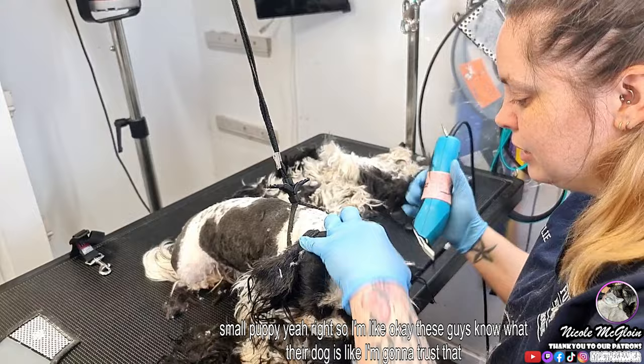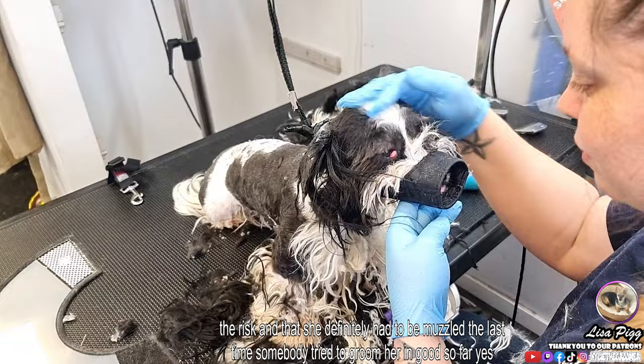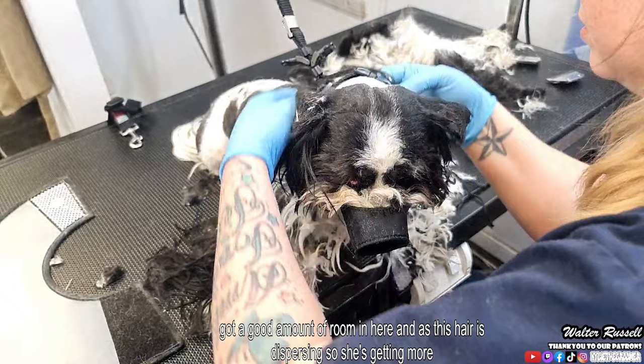They let me know the risk and that she definitely had to be muzzled the last time somebody tried to groom her. Been good so far. Yes, you little dog cake. Yes, you are. I think I love you. Can we be friends? See, the tongue can still go in and out, guys. Oh yeah, she can breathe. She's got a good amount of room in here. And as this hair is dispersing, she's getting more room in that muzzle and getting more comfortable.